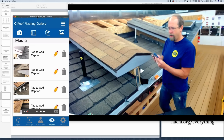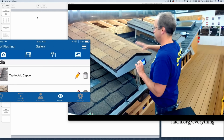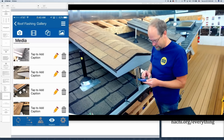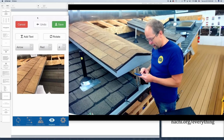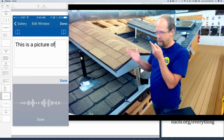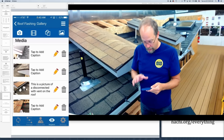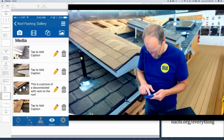So with this software, you can add photos as you go, or you can take a bunch of photos with your device and then add them into the report at a particular section with simply a click of a button. It's pretty easy. Again, if I wanted to add arrows, I could. If I wanted to add some text underneath this photo, this is a picture of a disconnected roof vent on the roof. I could do that. I haven't typed anything yet. All I've used are my fingers.